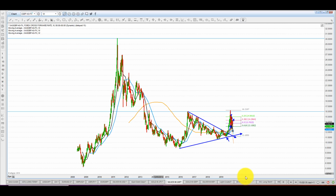This is an interesting chart. This is the chart of silver priced in British pounds. Silver priced in British pounds has failed really to give us a clear breakout above this level, but it did manage to pop its head above this level, which means that it is strengthening the likelihood that this is a fourth wave ending here with a triangle. Okay, and this should be taken as wave 1.